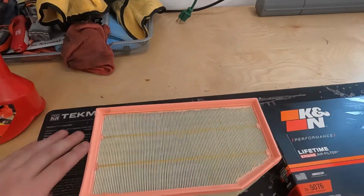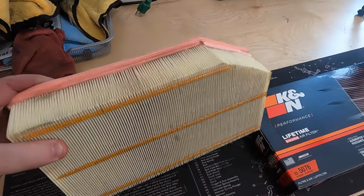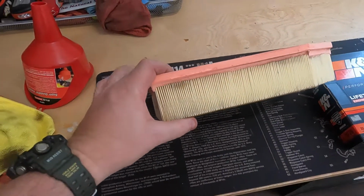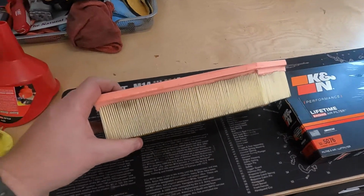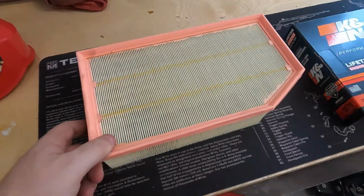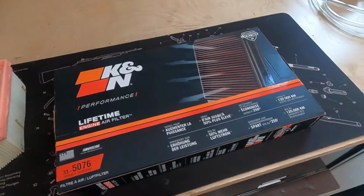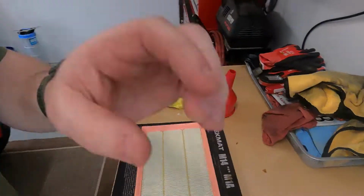Okay, so this is the paper filter that came out. You can see it's clean, not really dirty. It doesn't have a lot of wear on it, but it's super, super thick. It's a really thick filter. A lot of media to pull through. Probably choking the engine some. So we're gonna open up this K&N filter now and just see what it looks like. Let me reposition the camera real quick.